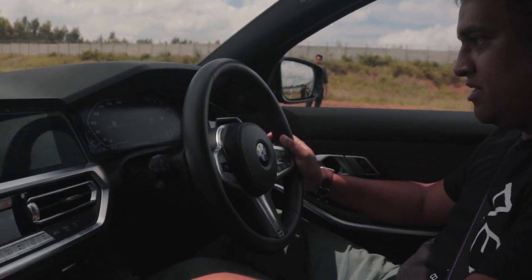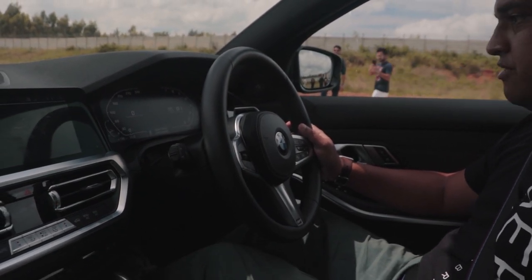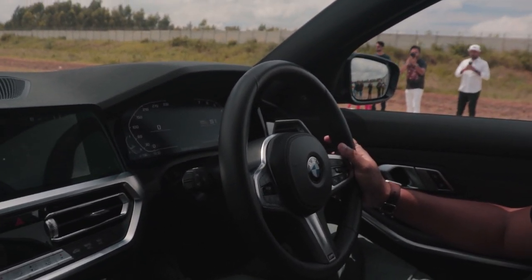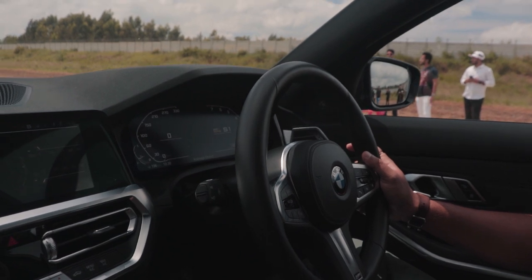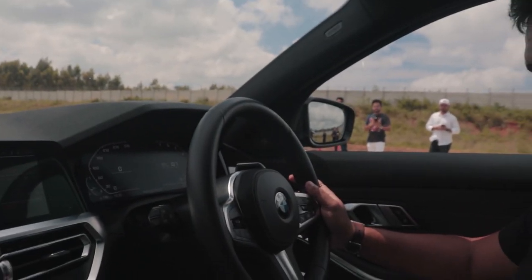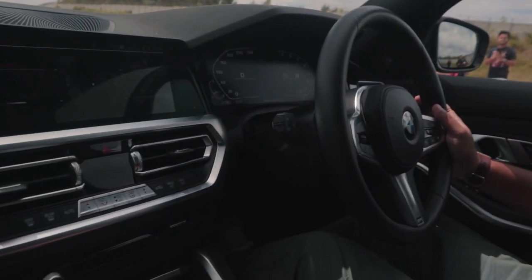So if you want the thing where it says launch control active, we are in sport manual, and our traction is on sport plus. That means our boost is engaged. No, not yet. No, I just showed you the... Yeah. 12 seconds later.